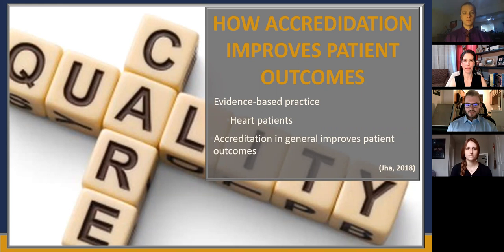For example, one study that he found talks about how patients with heart failure treated at accredited hospitals were more likely than those at non-accredited hospitals to receive ACE inhibitors, and patients with an acute MI were more likely to receive aspirin upon arrival to these accredited hospitals. However, in the end, he looked at Joint Commission hospitals versus other accrediting bodies and found that on average, there was really no difference between the mortality rate or the readmission rate.